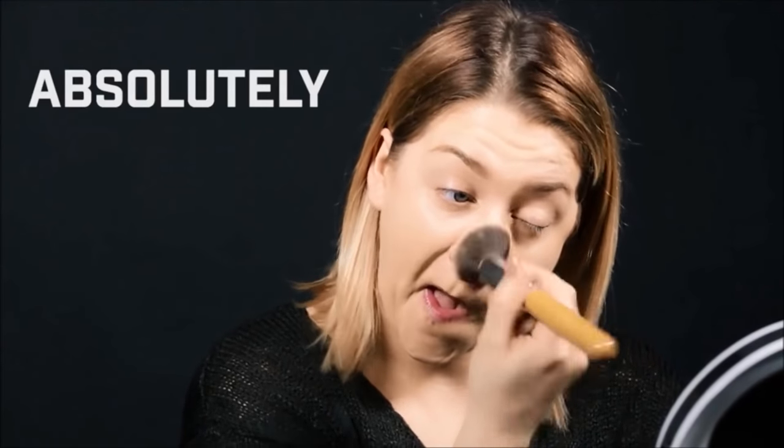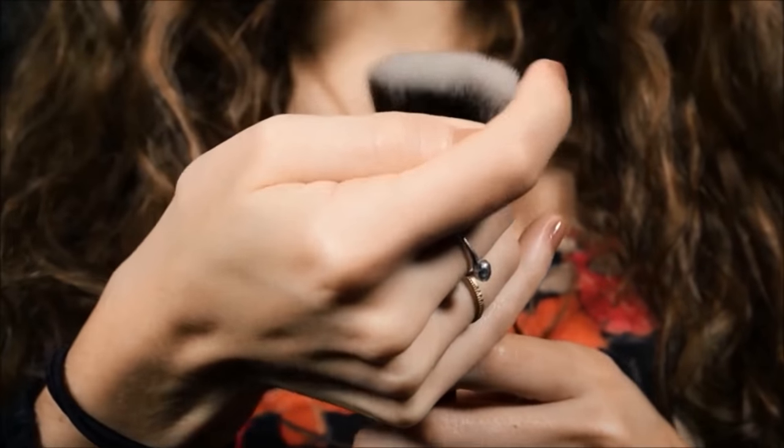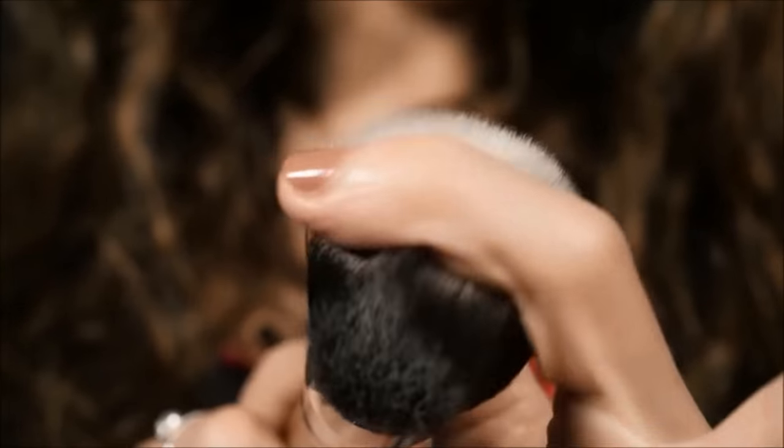The secret is in the split hair bristles because each one is just 1/4 the thickness of actual human hair. It's literally the softest thing you've ever felt.